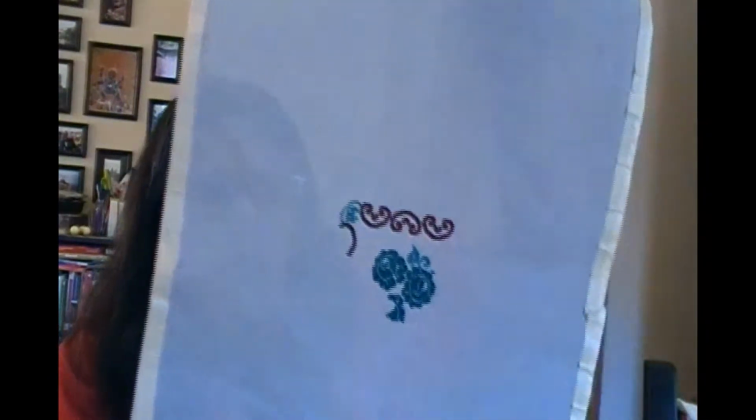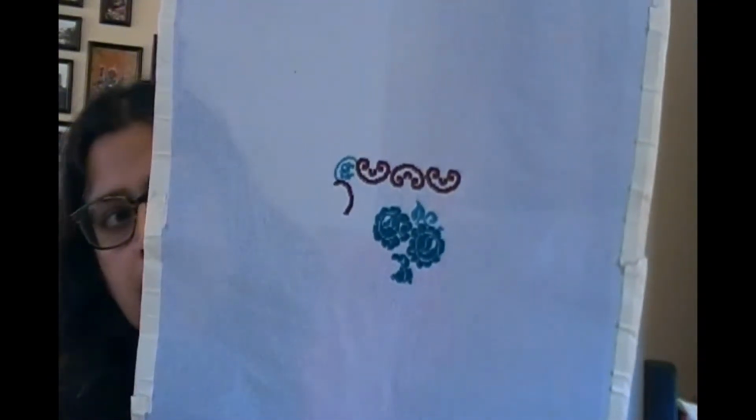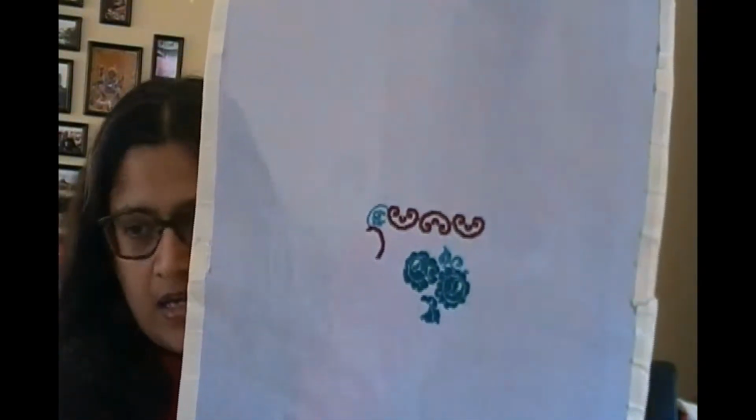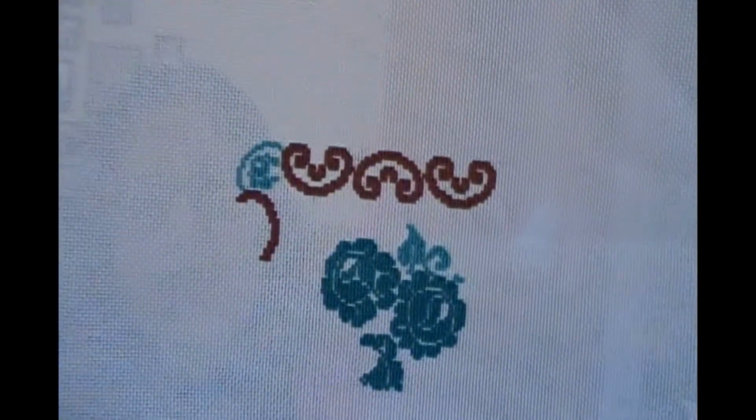So I'll show you real quick what I've got so far. This is on Congress, 24 count, just like my Maison Sajou sampler. I'll hold it up a little closer too. And this is 2x2 Stitch's floral sampler. Their patterns are super affordable, so if you're looking for something new that you don't want to spend a whole lot of money on, that's a good place to go.